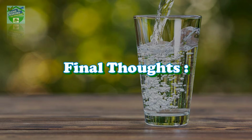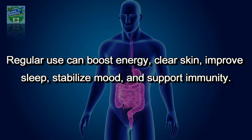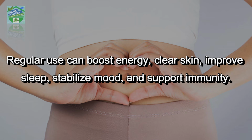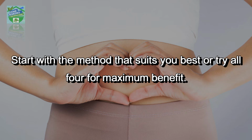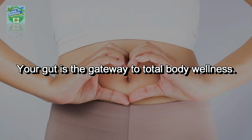Final thoughts: these remedies are safe, affordable, and work with your body. Regular use can boost energy, clear skin, improve sleep, stabilize mood, and support immunity. Start with the method that suits you best or try all 4 for maximum benefit. Your gut is the gateway to total body wellness.